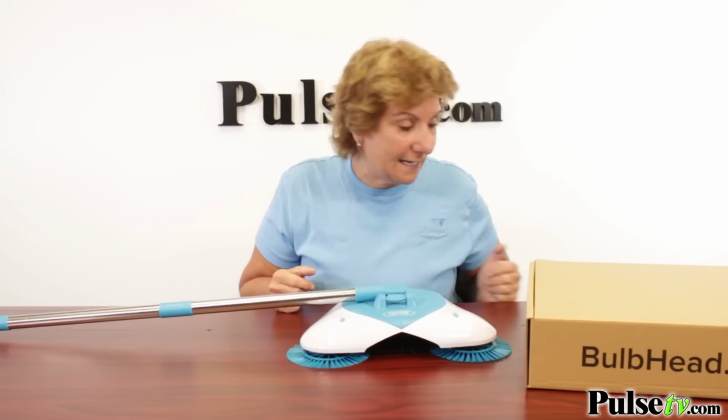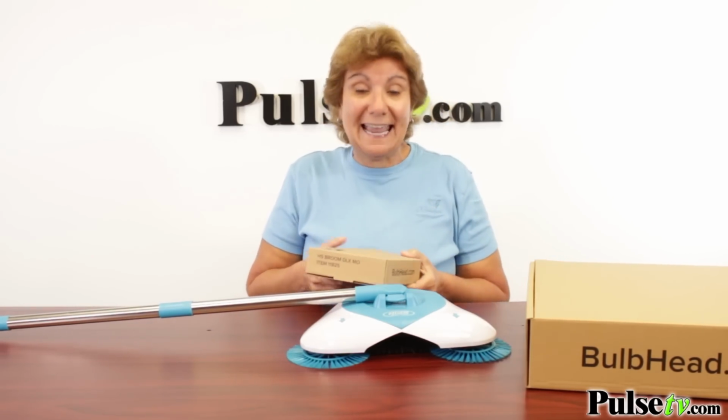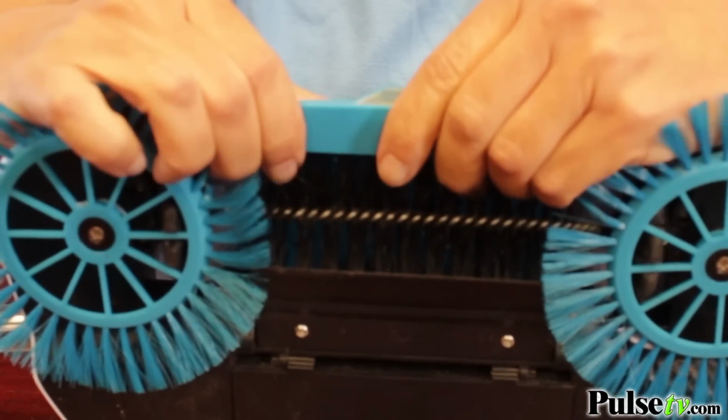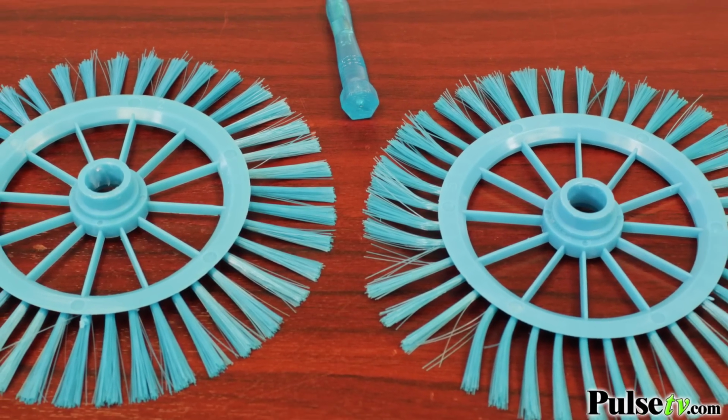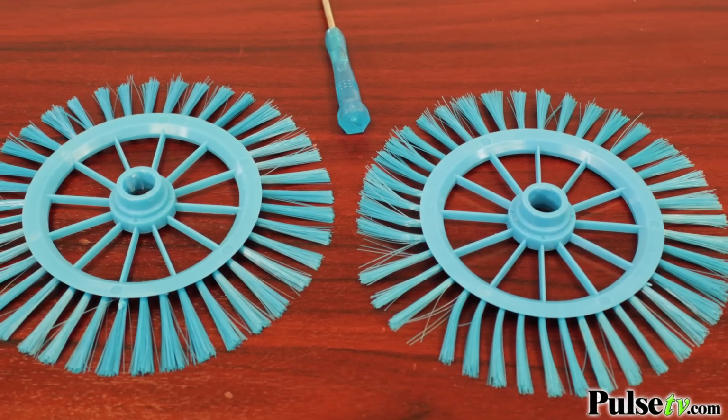Now, what I also love is, on our site, you have the ability to buy the Deluxe Accessory Kit. And what's included in it is a light, which snaps onto the front, so it helps you to light the way and see what you're trying to sweep up. Plus, it comes with an extra set of spin brushes and the tool to easily replace them.